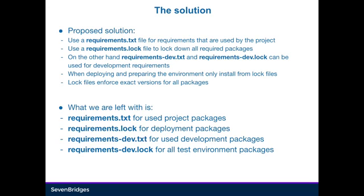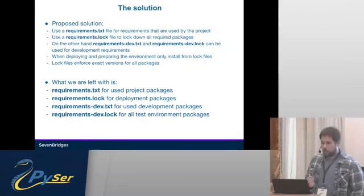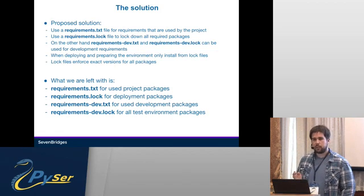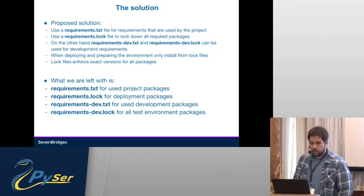So the requirements lock file will lock down all required packages for that specific project. On the other hand, we can have development tools like PyTest or Flake8 or anything like that, and use dev.txt and dev lock to specifically lock down our testing environment as well. Now, when deploying, we only install from lock files, and that way we make sure we always have this exact same environment.